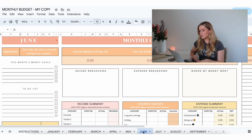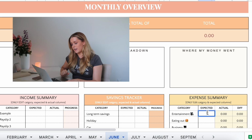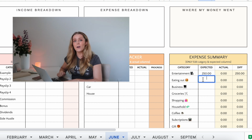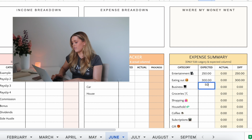Now let's go into June and start planning the expected amount that I'm thinking of spending. For entertainment, it's my birthday month and I know that I'm doing a few things for my birthday, so I'm going to say $250, and I feel like that's being generous. I feel like that's more than enough for that. For eating out, I don't know. I think I'm going to say $300. For business expenses, I'm going to say $500.